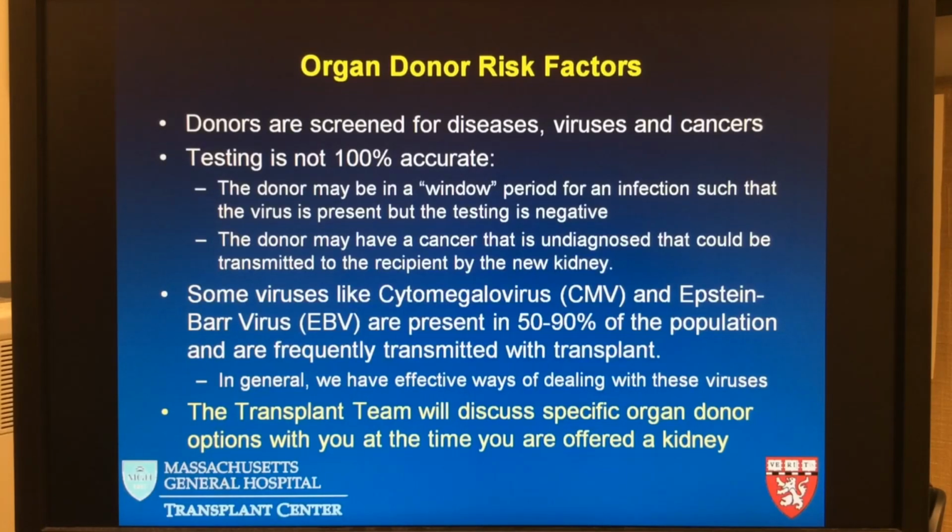The donor may have a cancer that is undiagnosed that could be transmitted to the recipient by the new kidney. Some viruses, like cytomegalovirus (CMV) and Epstein-Barr virus (EBV), are present in 50 to 90% of the population and are frequently transmitted with transplant. In general, the transplant team has effective ways of dealing with these viruses.